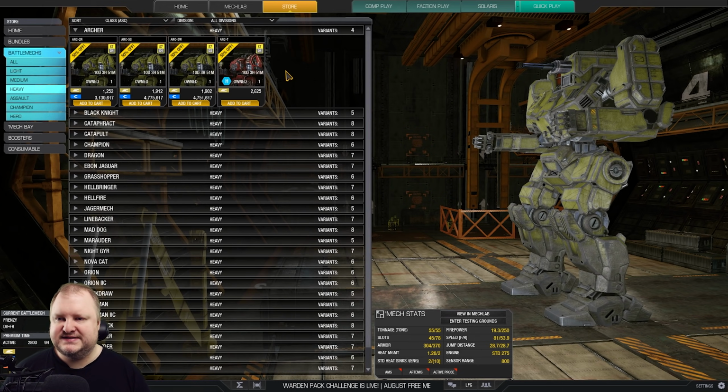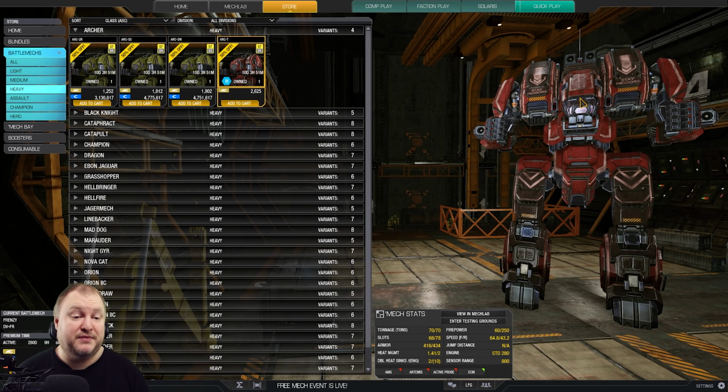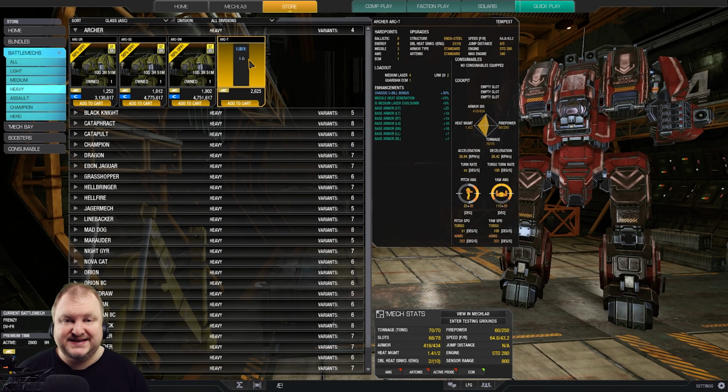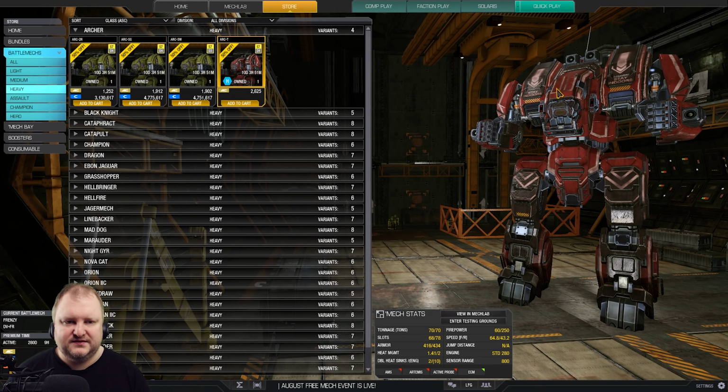The Archers are on sale. Archer Tempest. I would say that for me, this is a recommended buy. This is an Archer with ECM. 6 energy hardpoints, 3 missile hardpoints, AMS, and ECM. Such a fun mech to play, and 10% missile heat generation. Double MRM40s. You're set. Double 40s.